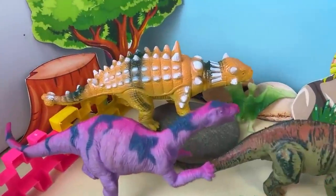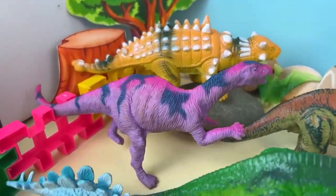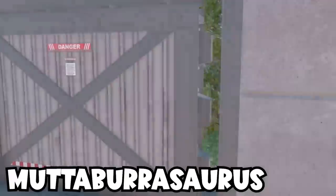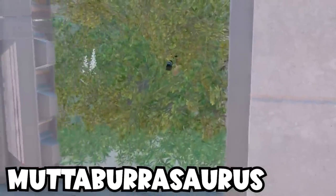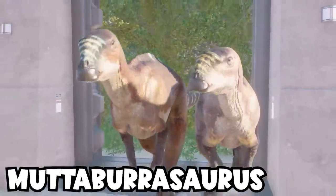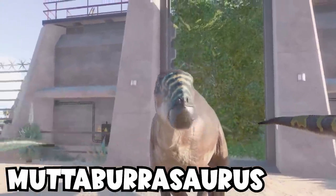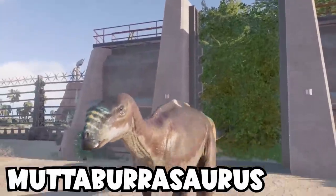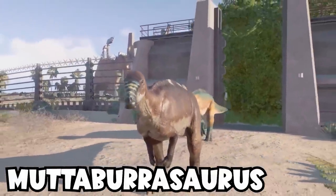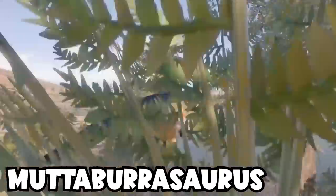Oh, this dino looks cool! Check out the stripes on its nose and tail! Mutabrosaurus. And what beautiful colors and shape! Nice! It's the Mutabrosaurus! Mutabrosaurus was a type of herbivore which lived in what is now northeastern Australia, sometime between 103 and 112 million years ago during the early Cretaceous period.